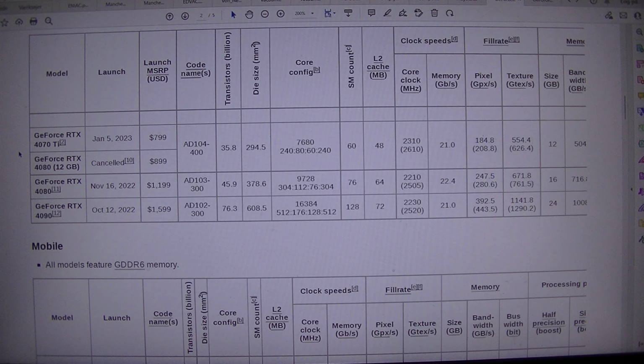$1,199. GeForce RTX 4080, November 16, 2022. 9728, 304, 76, 64, 2505, 280.6, 671.8, 761.5, 16, 716.8. GeForce RTX 4090, October 12, 2022.